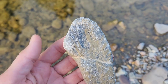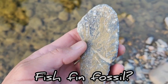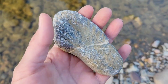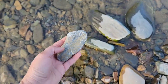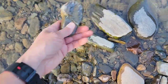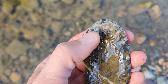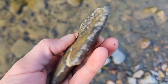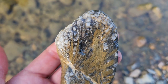All right, tell me this is not a fossil. Take a look at that. So tomorrow we're going to be going to a really special place, a UNESCO World Heritage Site, which has the largest collection of Devonian fish. But take a look at that. I found this. Let's make it wet and see what it is. Oh yeah, that's got to be something. That's really neat. I don't know, maybe some kind of coral or something. If you know what that is, please let me know down in the comments.